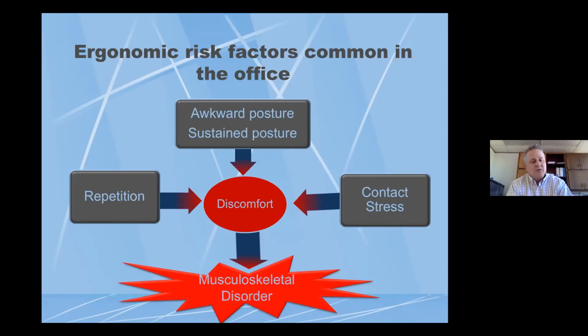But that disorder is something that maybe physical therapy will help, but it could also lead to surgery, something more invasive that has to be done to help alleviate that discomfort.